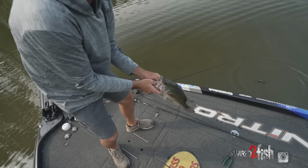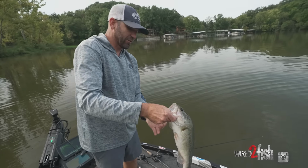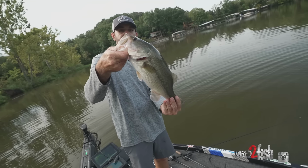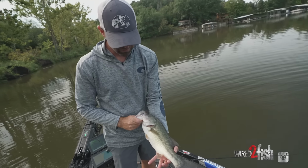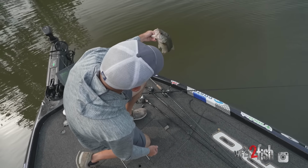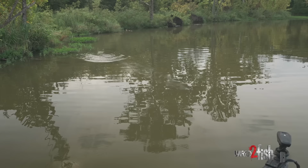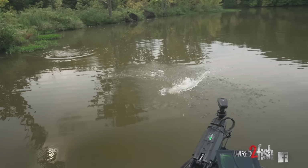Whoa. They are fired up this morning. That's a nice solid fish, pushing 3 pounds. So, Chaos Shad came up and hit it with some authority there. All right, that was fun.